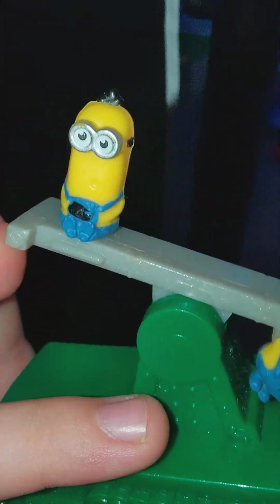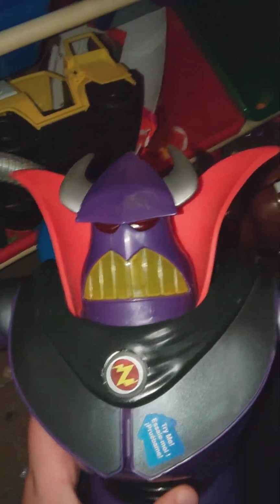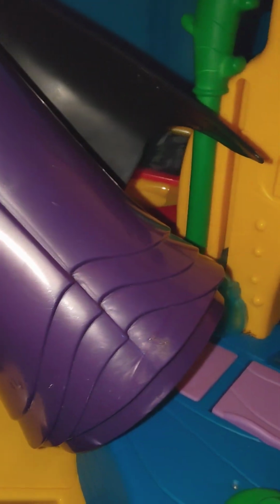Let's see. What's in the box? Here's a McDonald's toy. If you move it around on the ground, it's a seesaw. Seesaw, seesaw, seesaw. Yeah, a bunch of stuff. Let's see, walkie-talkie, yeah. There's a lot of just random garbage in here, and toys that sometimes we use in videos. Some broken stuff. Well, this isn't broken. This is my Zurg. Evil Emperor Zurg.